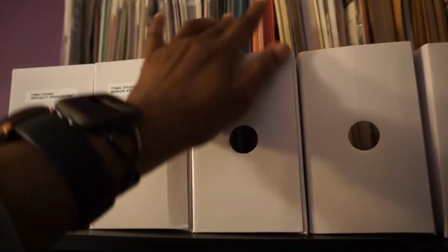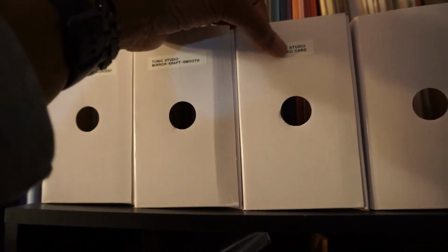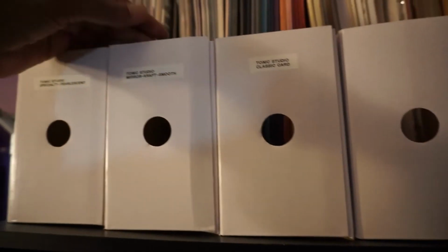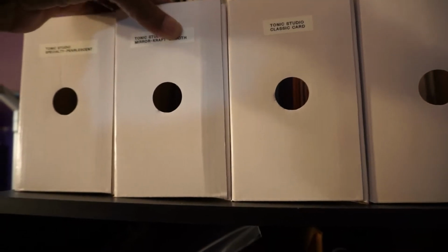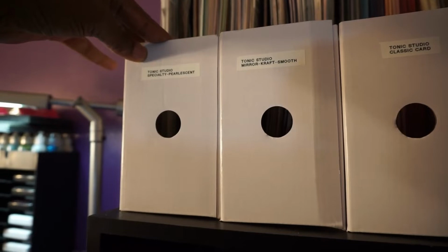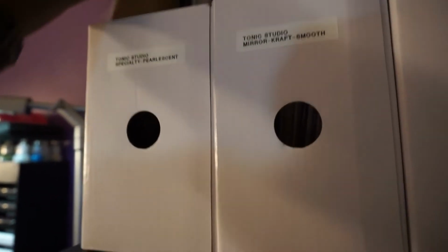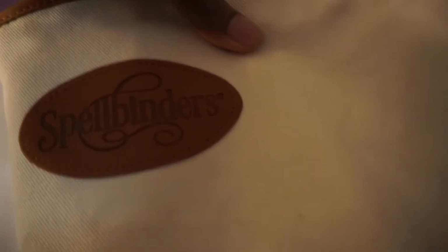And then all 3 of these are Tonic papers. Here's your regular classic card. That's what the whole one is. This one has mirror, craft, and smooth. And then this one has specialty and pearlescent. So it's a lot of papers like that with the textures and stuff, which kind of helps me stay organized a bit. And this is just my cover for my Spellbinders cutting machine, the big one.